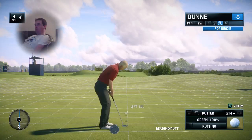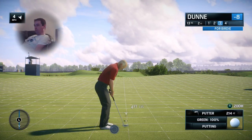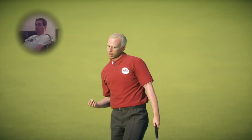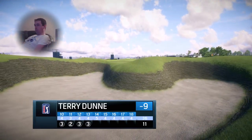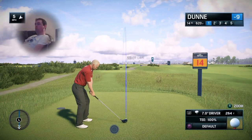Now at 13 under. Been pretty good all day from this distance. Just trying to take care of business. Drops for a birdie. Frank, you can actually play this 14th hole by taking a detour to another hole on the front side. Explain. Yeah, that's the 4th hole.